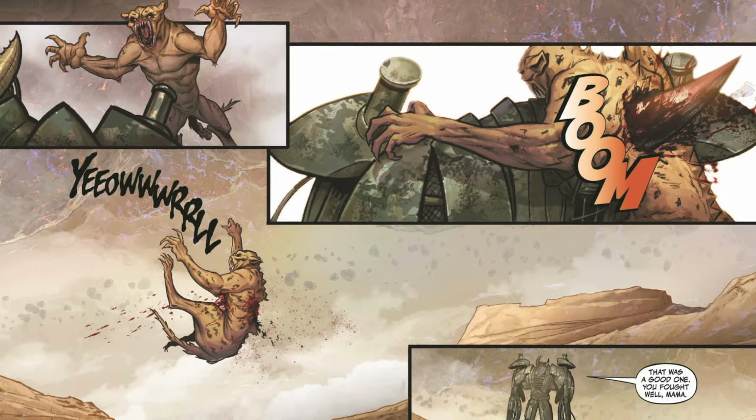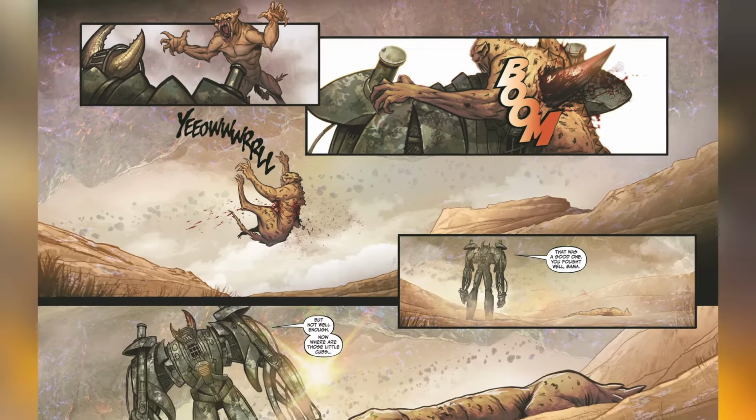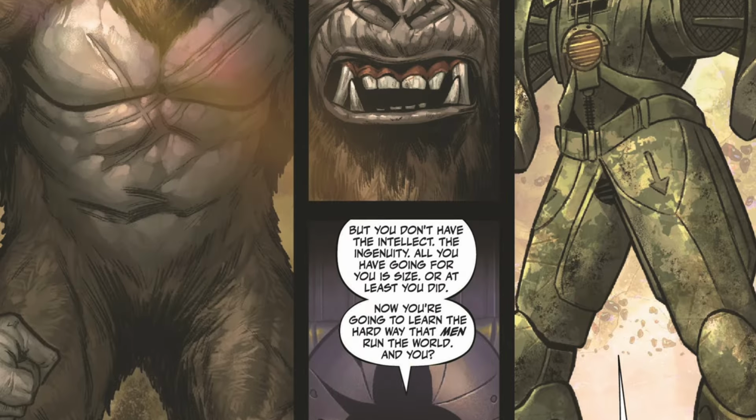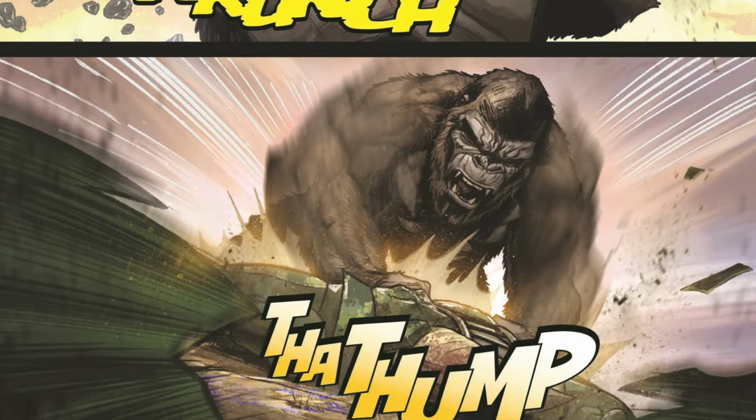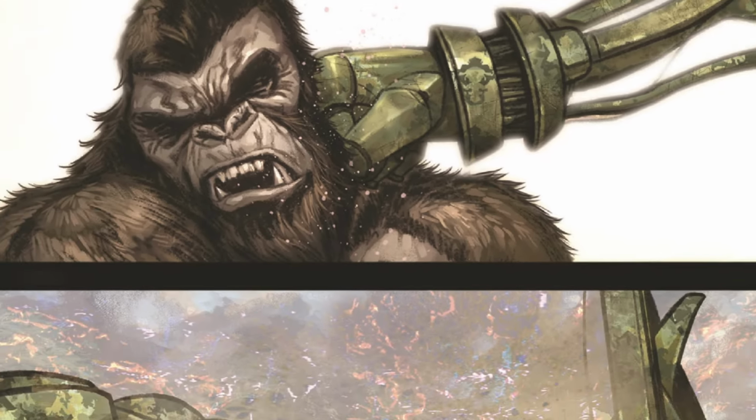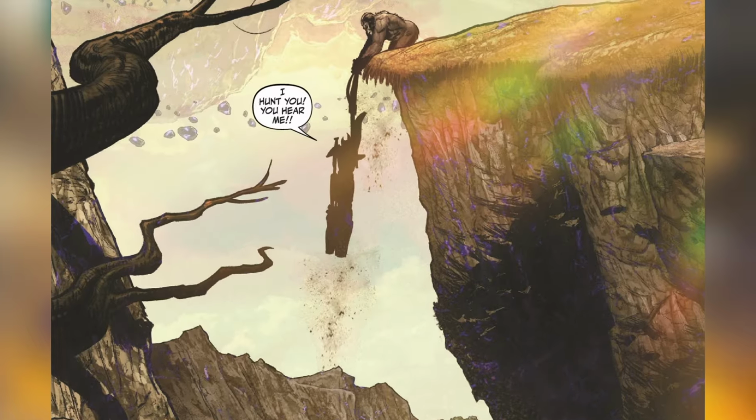The Spine Prowler is killed as she impales herself on the Titan Hunter's back. Before he can kill the babies, Kong appears to defend them. The Titan Hunter gets the first shot in, but Kong easily overpowers it. Taking a sucker punch to the face, Kong suplexes the Titan Hunter off a cliff, catching it as it falls.